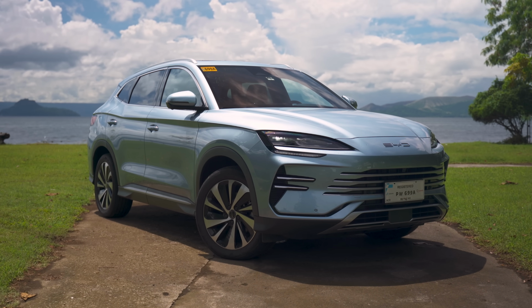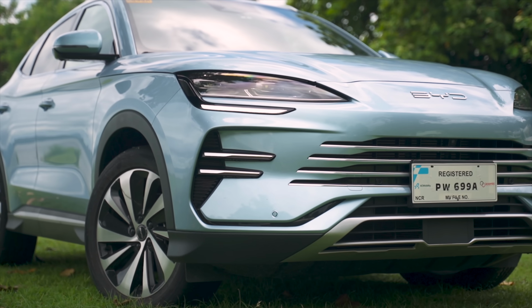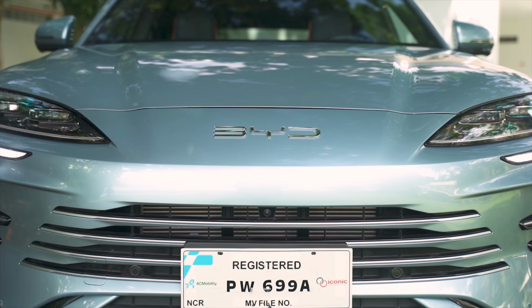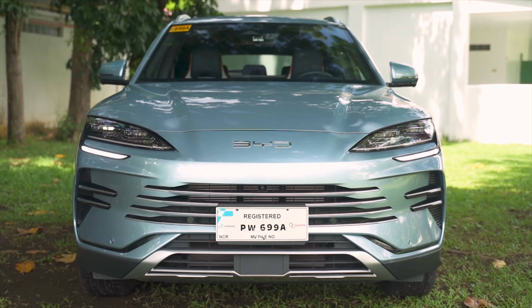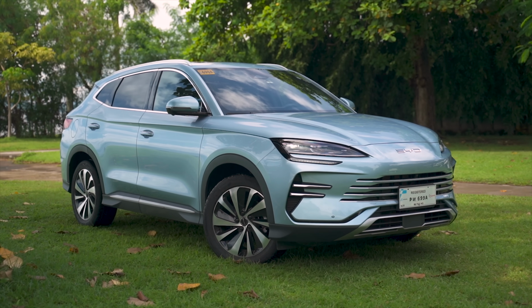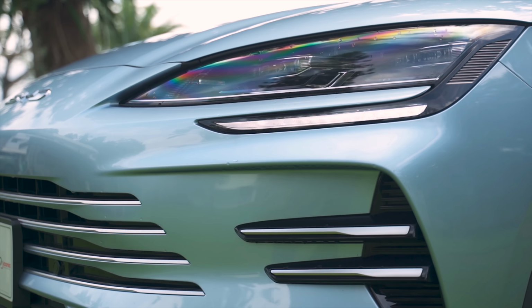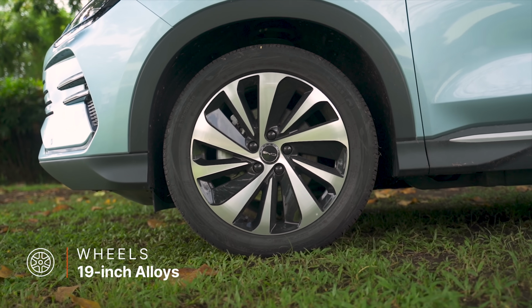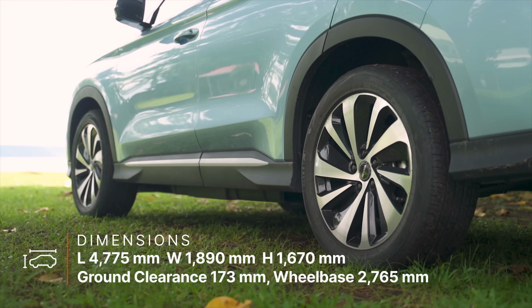On the exterior, you get full LEDs front and rear. The design, I think, is quite sleek. Some might find the excessive lines up front a bit much, but I personally prefer something like this to an overstyled, huge gaping grille, angry-faced front clip, if you get what I mean. The overall shape is quite rounded and smooth. You have 19-inch alloy wheels with 50 series tires, making up 173 millimeters of ground clearance.